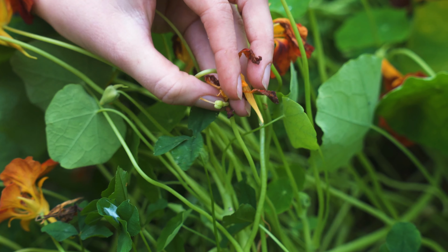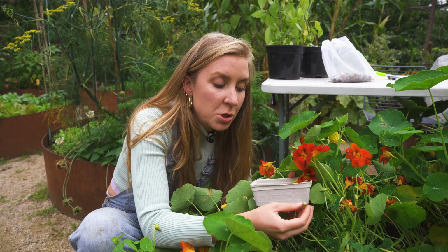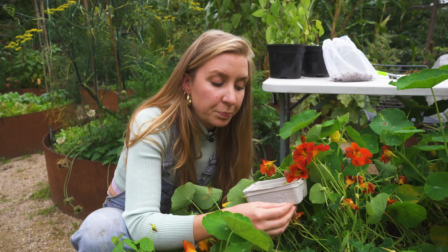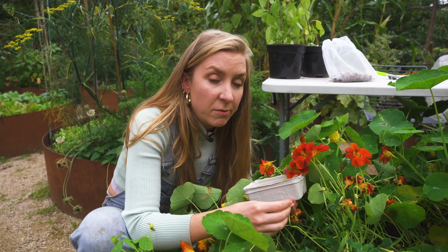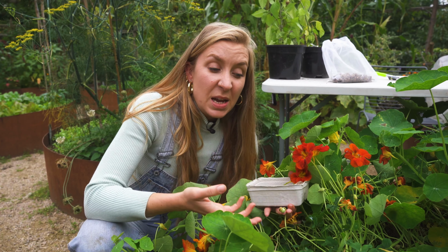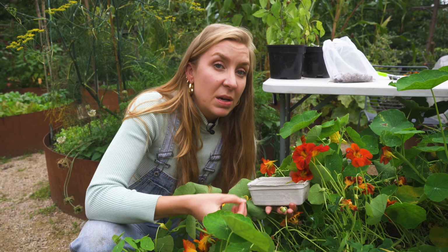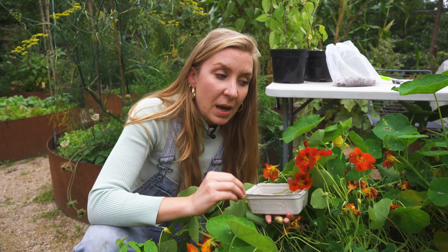You can see in the centre of that one, there's a little seed head forming, and when it gets nice and big and juicy like that, it's ready to be a viable seed. However, like with all seed saving, there's a stage between it being really ready and not quite viable. So you have to watch really carefully.